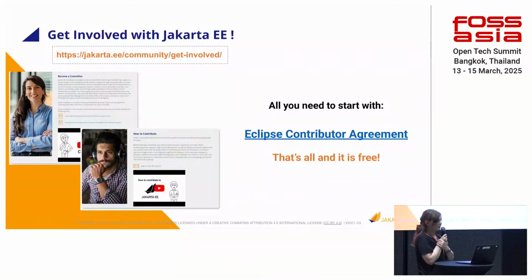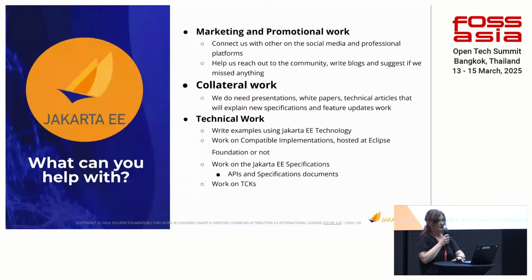And how do you do that? At Eclipse Foundation, it's really easy. There is a page for that as well, just in case you want to give it a try. But all you need as an individual is to sign the Eclipse Contributor Agreement, because after all, we need to know who our contributors are, and we need to make sure that the code is properly managed. So we do need a little bit of paperwork. There is no other requirement to start off.